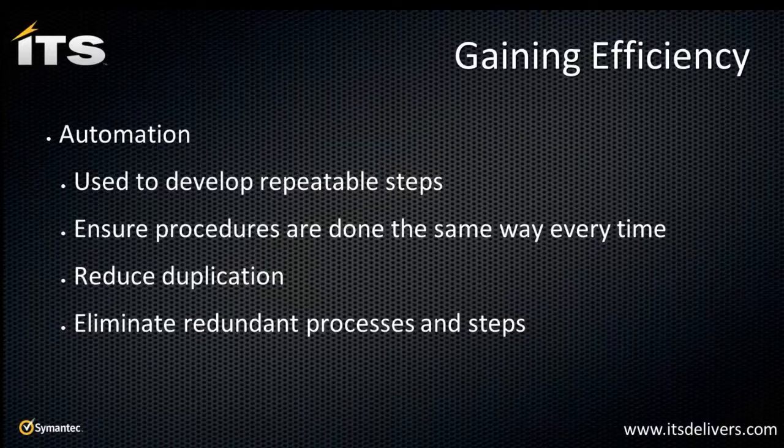2, 3, 4, 5, 10, 1,000 computers that are all imaged the same way are a lot easier to support and maintain by the help desk than 10, 15, 100, 1,000 different ways that a computer might be built and configured. And it also helps us to eliminate redundant processes. We don't have to do the same thing over and over again if we're doing it manually, even down to taking a CD in and out of a drive.